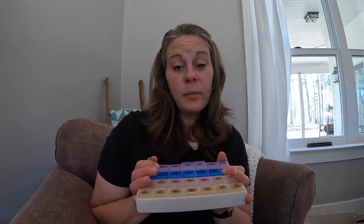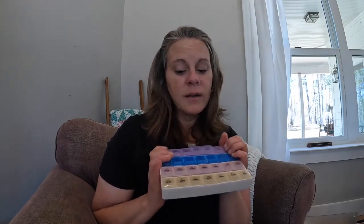I know that a lot of people use pill boxes. I'm very thankful that we do not have a need for a pill box. This was bought for my husband to remember to take his vitamins, and I found it in my side of the closet, half full of vitamins, so that shows me that we are not going to use this right now.